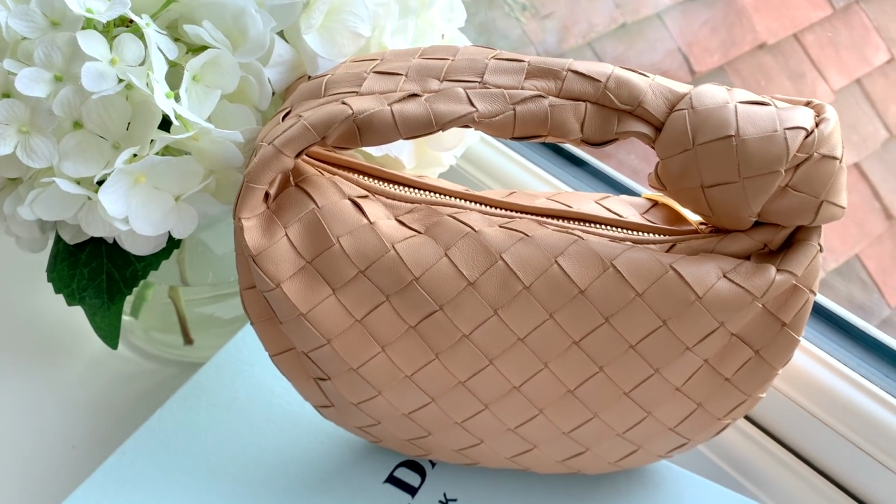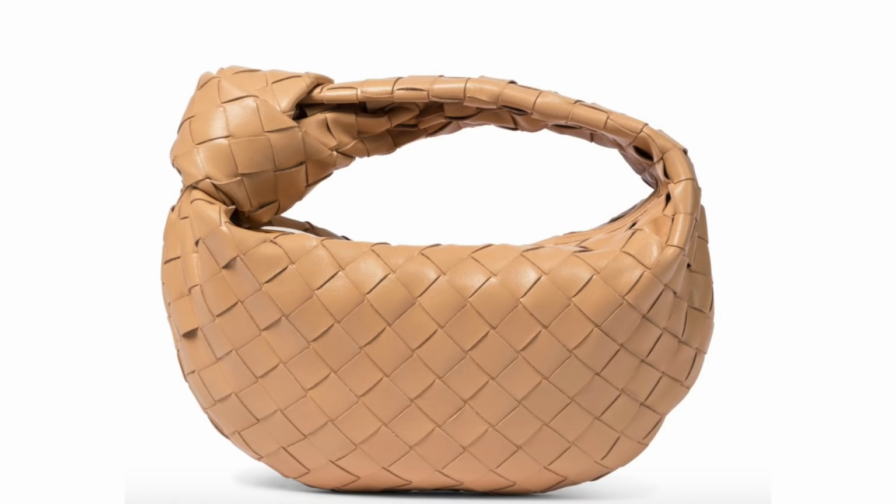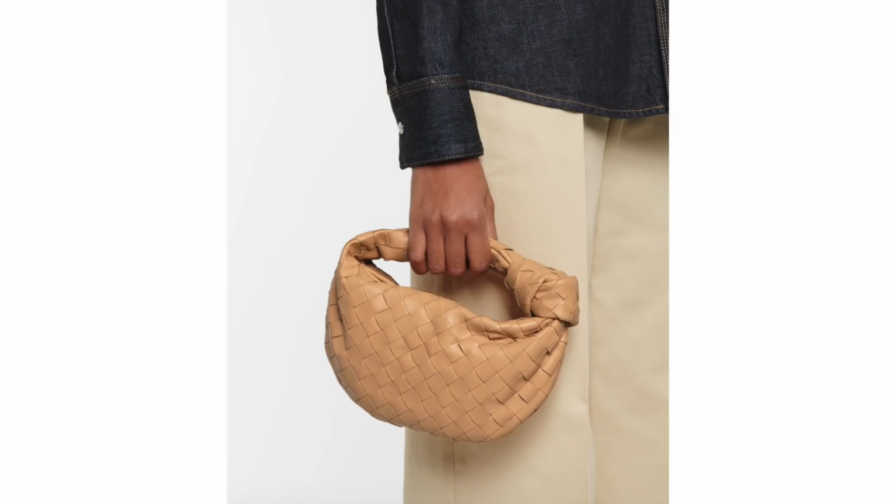I think it's so, so beautiful. I have been getting a lot of questions about the exact color. I don't know the exact shade because I believe Bottega have actually changed the neutral color, but I will link the exact one I have down below. It is a beautiful, beautiful color. It is so gorgeous, a really lovely nude. And I just think this is the cutest, dinkiest bag.